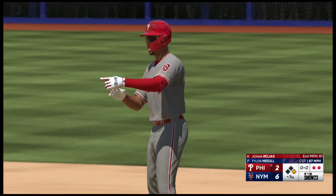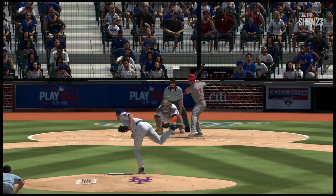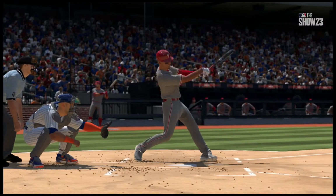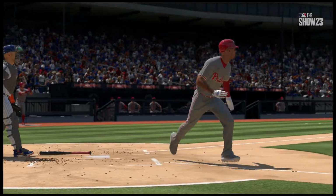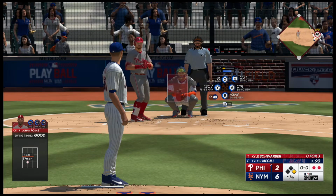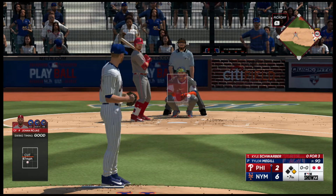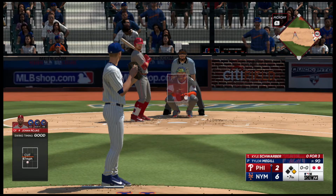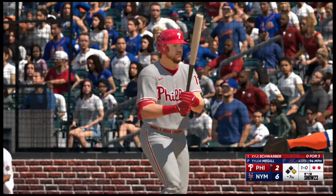You'll often hear the phrase short to it, long through it, and that's a great example of it right there. Got the barrel in the hitting zone early, squared it up with the well-timed swing, and came away with a beautiful line drive in the center field. Next is the designated hitter, Kyle Schwarber. And the first pitch misses for ball one.